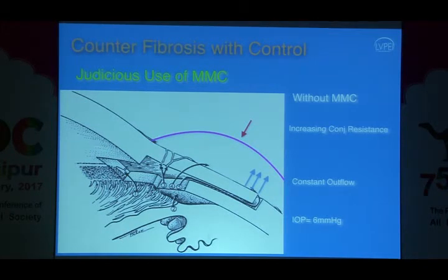This is just a hypothetical situation. What happens when you do a trabeculectomy on day one? The conjunctiva will be very flexible. There is no fibrosis there, and you have a good bleb. The amount of flow through the flap is determined by the tightness of the suture and the amount of apposition that you have, so it will be a good flow. So you have a good raised high bleb and a good flow with a pressure of 6.